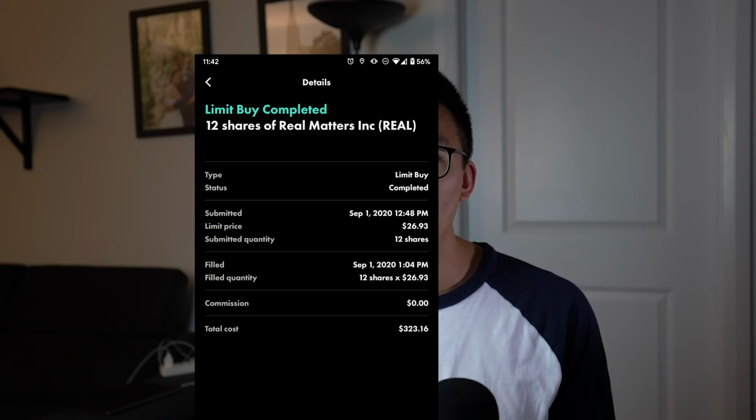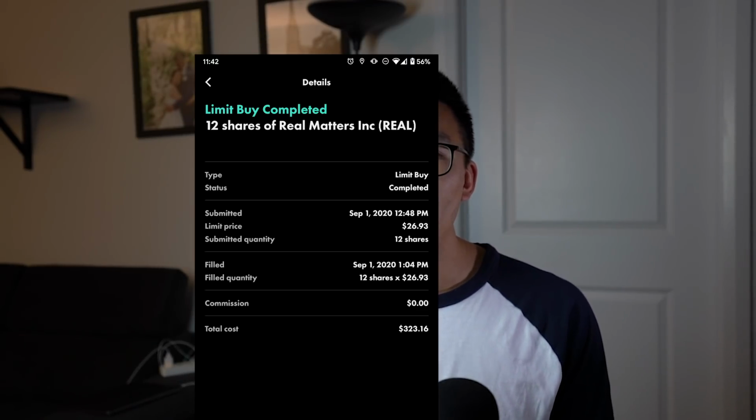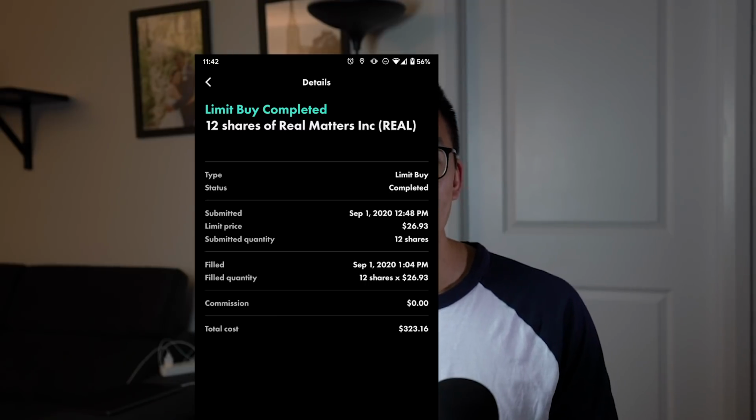So a quick summary of what's happening in my portfolio since the last portfolio update, which is around August 16th. The total dividends that I've received in this portfolio was a total of $19.65. And the only purchase I've made in this portfolio since August 16th was in a company called Real Matters, or ticker symbol REAL. I bought 12 shares of Real at $26.93 on September 1st. And I'll get into the reason why I bought into this company a little later on in this video.